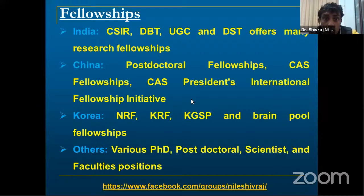These are the fellowships in India, like CSIR, DBT, UGC, DST. I think you are all familiar with these fellowships. Concerning China, there is a postdoc fellowship. You can search for different professors and connect with them and with other researchers. Then the CAS fellowship is for PhD, and the CAS President's International Fellowship is for postdoc. They have very good funding from the Chinese government.